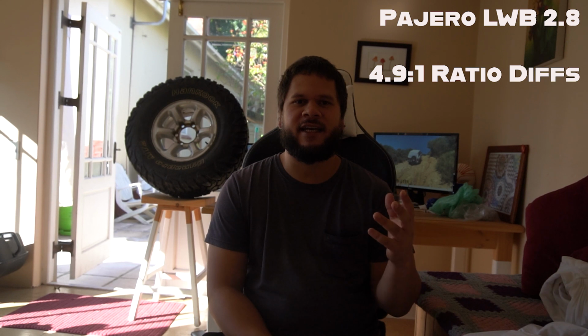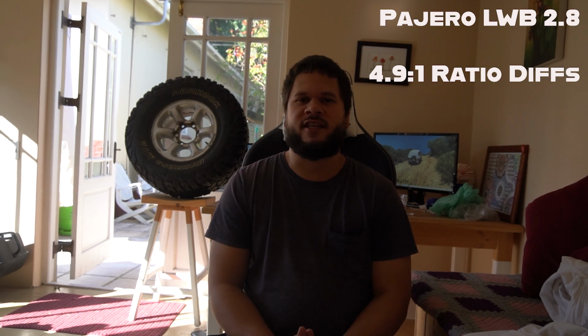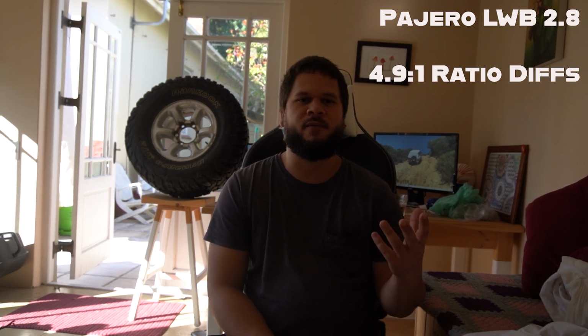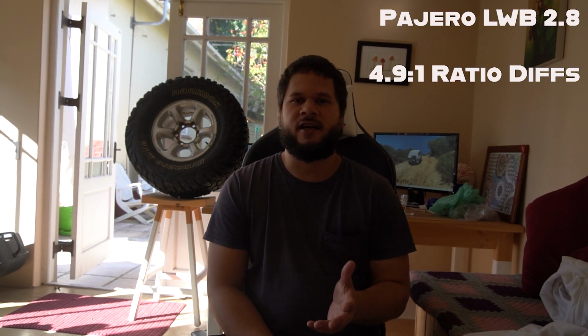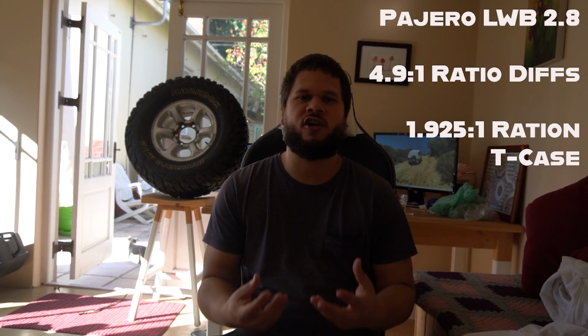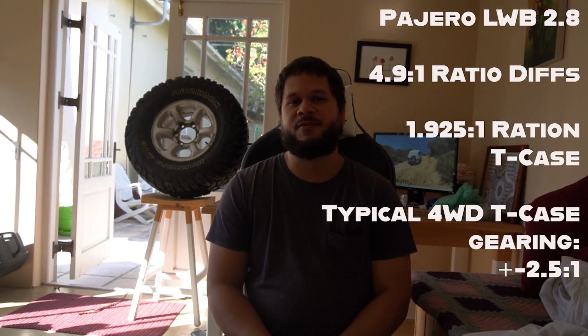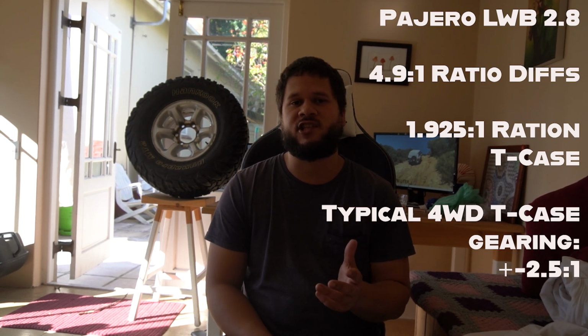The gearing of the car is quite good. It's got 4.9 ratio or 4.9-to-1 ratio diffs, which is quite numerically high but mechanically low gearing, and that works well with larger tires. Although the transfer case is only a 1.925-to-1 ratio, which isn't quite as drastic as some other four-wheel drives, that will be affected but would be easily changed with a set of reduction gears for the transfer case, also known as crawler gears. But the diff gearing would be good for larger tires, but even so, that's an older car where that 2.8 diesel is not that powerful, so you definitely would feel it on the road.